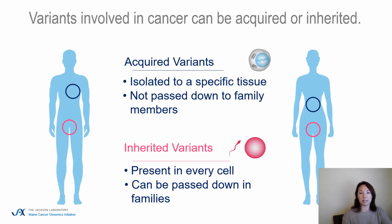These types of variants that are caused by exposures are acquired over time and they're not inherited. They are isolated to certain cells or tumors in our body, and there's no concern for them to be passed to children or family. However, in about 5 to 10% of cancers, there is an inherited variant that has been passed from a parent that put that individual at an increased risk of developing cancer.